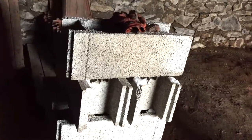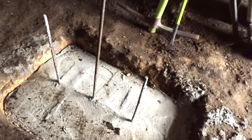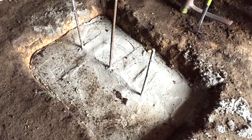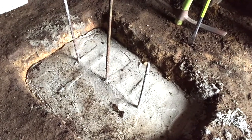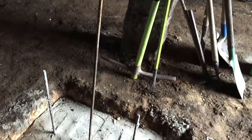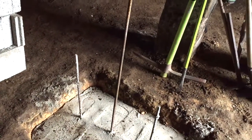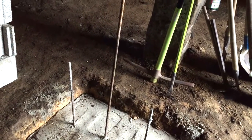These are the concrete blocks we're going to be using. And if you recall from a few episodes ago, this is the concrete footer that we poured. And that is what's going to support most of the weight. You'll notice that there are some rebar, reinforcing bars, sticking up out of the concrete. And that is going to tie all of it together. The concrete blocks are going to go over the reinforcing bars. And we'll build a solid tower out of that.